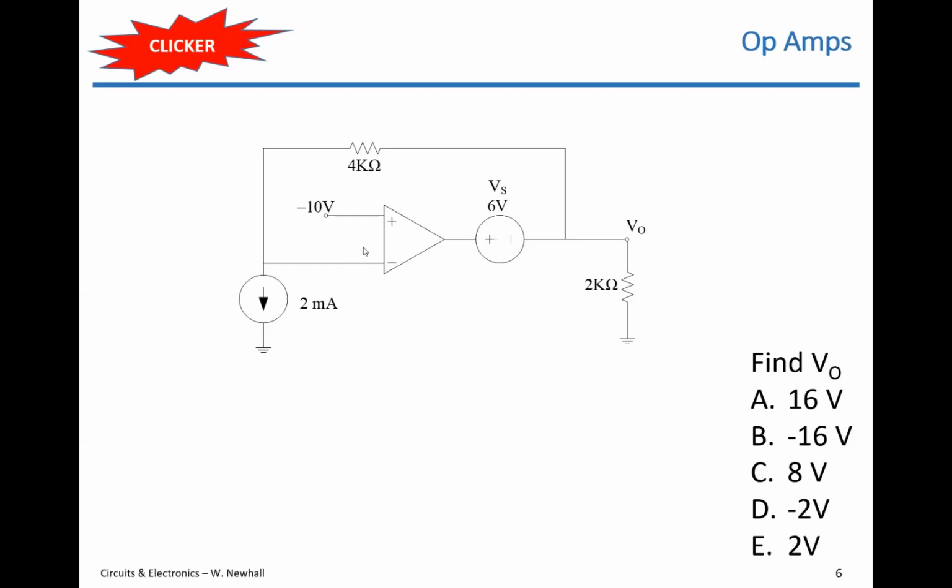Well, let's talk this through first. We do have negative feedback. There's some connection between the output and the inverting input of the op-amp. So that means the input differential voltage is 0, and we have 0 current going into the inputs just by nature of the op-amp. So if I have a node voltage here of negative 10 volts, that also means I have at this upper left node a node voltage of negative 10 volts because there's 0 volts between those two inputs.